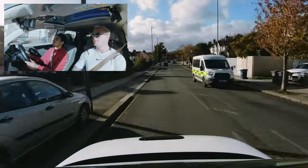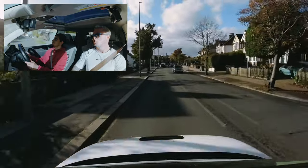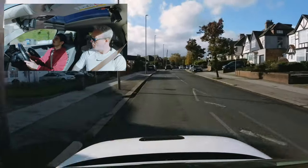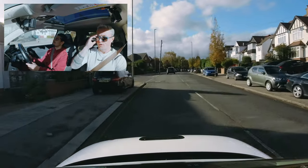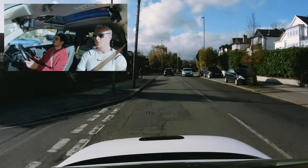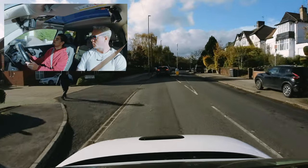Almost back. Yeah. We may finish in the test center car park, which you haven't driven in before. Okay. Yeah. So, with a little bit of luck, we'll be able to do our reverse bay park in the test center car park. Okay.